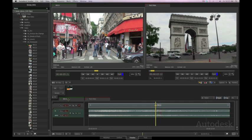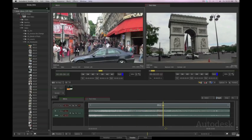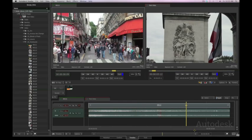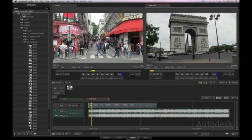If I click on my source tab, now I'm accessing the source itself, and I hold Control-Shift again. I can scrub through, and I can be looking at my sequence and my source at the same time to figure out exactly maybe what in and outs I want and so on. Definitely can be a very handy hotkey. Let me bring the Sequence tab back forward.